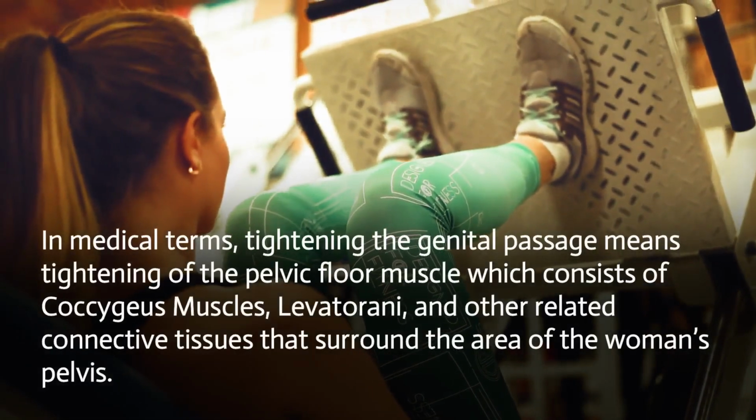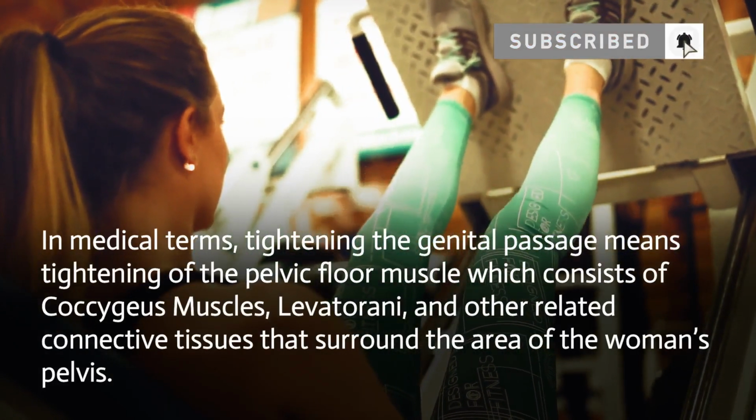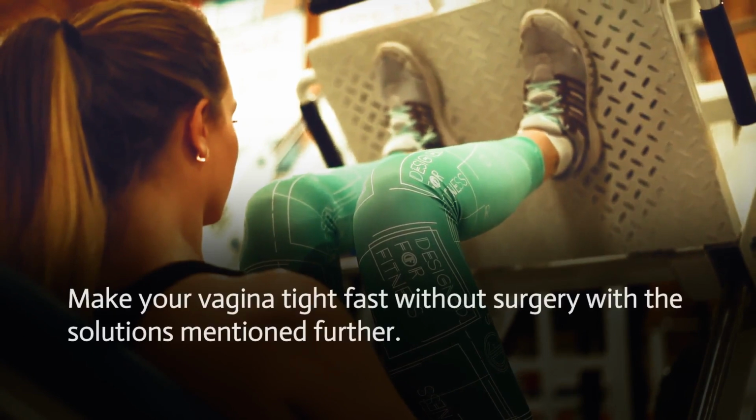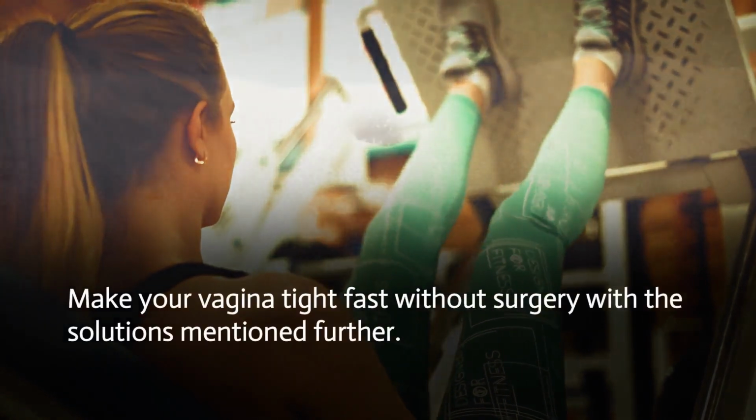In medical terms, tightening the genital passage means tightening of the pelvic floor muscle, which consists of coccygeus muscles, levator, and other related connective tissues that surround the area of the woman's pelvis. Make your vagina tight fast without surgery with the solutions mentioned further.